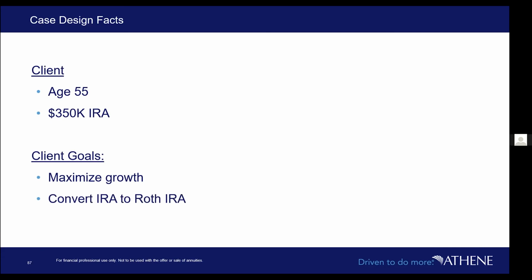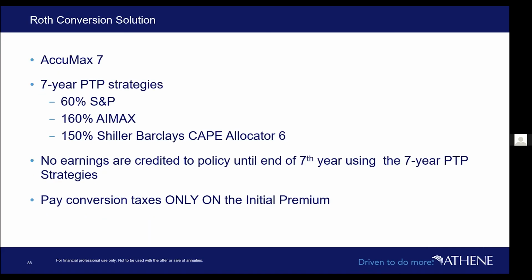So when they pull funds from it later on down the road, the funds are tax-free at that point because they've already paid the taxes early. But what we really want to do is minimize the taxes to be paid on the conversion because obviously the less we can pay in taxes, the better for all parties involved.